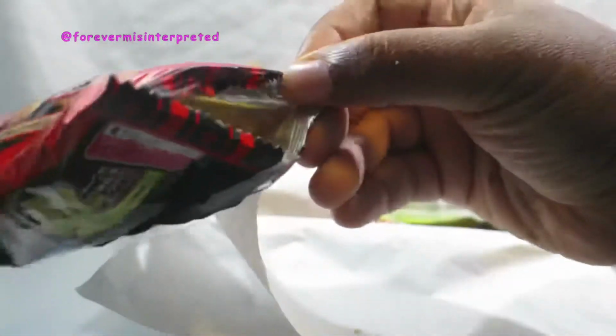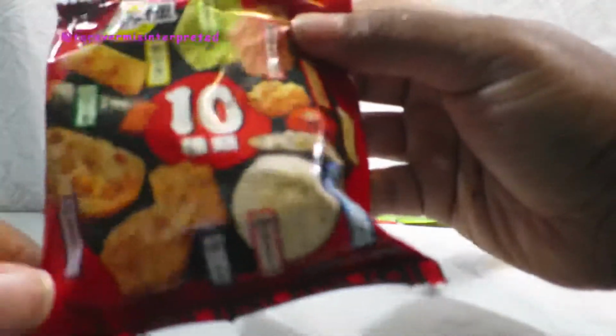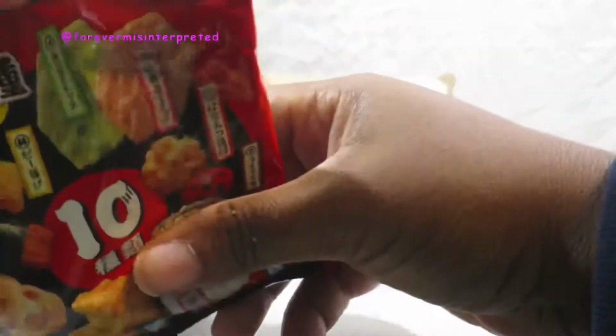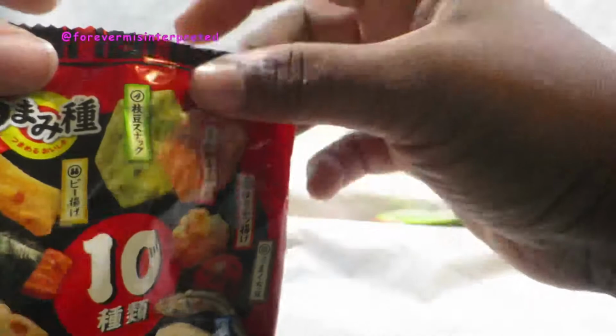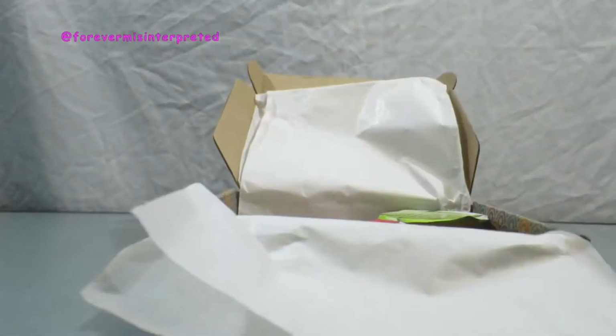Oh, look. Oh, that sucks. This body must be in here somewhere. Oh, that's sweet. Tastes good, though. Yeah, anyways, I love these. I really love these. I don't see the green version. What is that supposed to be? Green tea senbai? I don't know. I'm here for it.